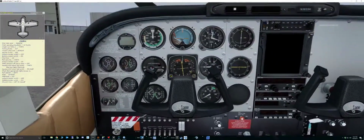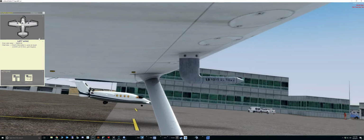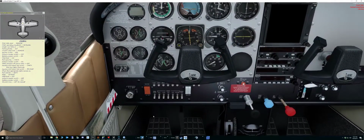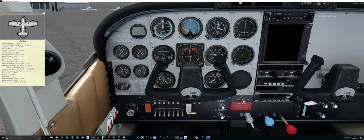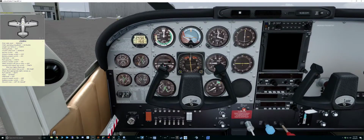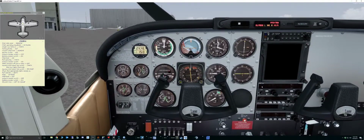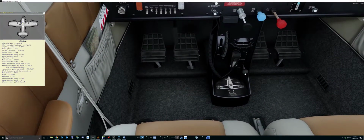All right, let's get started with the walk around. Let's just take this off real quick. Parking brake set. Ignition switch is off. Avionics off. Battery on. Beacon on. Static pressure valve off. Test annunciator panel. Good. Fuel to both. Open the cowl flaps.